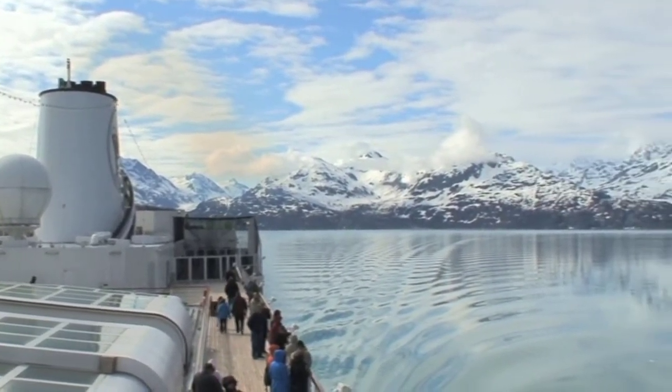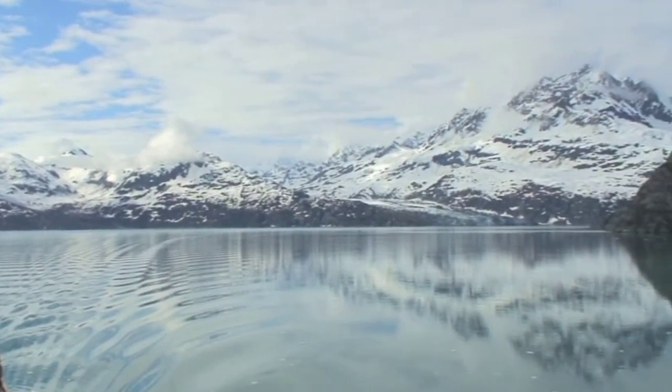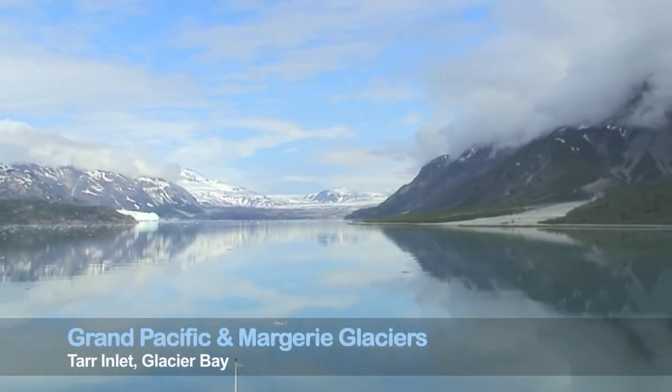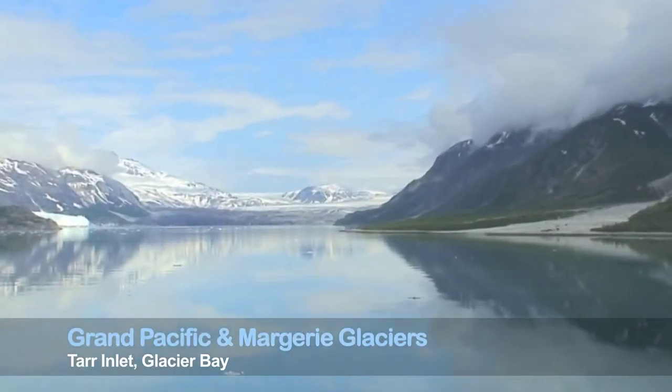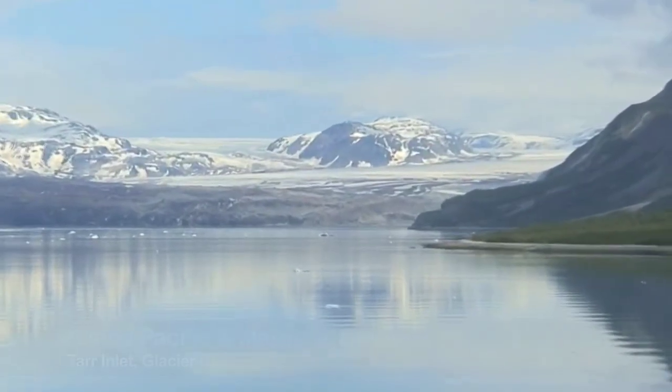However, following breakfast, people were gathering at observation windows on the Lido deck. The clouds were lifting, and soon the stunning view of the top of the inlet was revealed, with the huge Grand Pacific Glacier at the top and the Marjorie Glacier on the left.